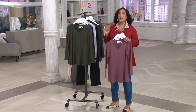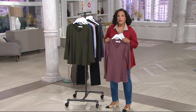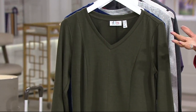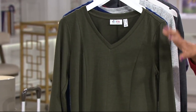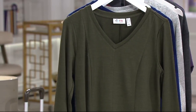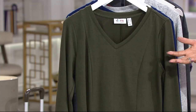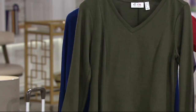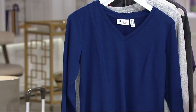What you want is something that fits you the way that you like, that looks the way that you want, and that you feel good when you wear it. It's as simple as that. And so, you know, don't worry about what the size label says. Don't worry about what the brand is. Really think about, how do I feel when I wear this fashion? And do I look good, and do I feel good in it? So that's the true olive.